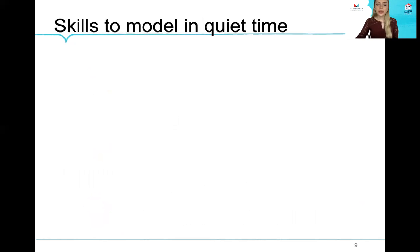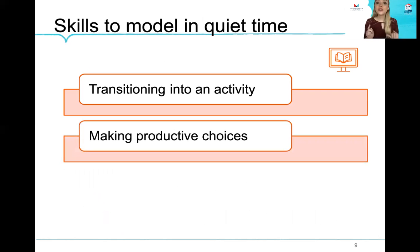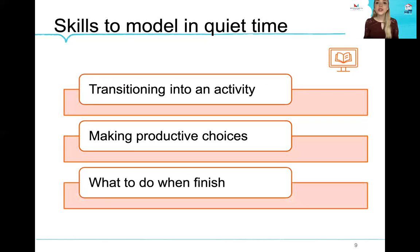And this is not only for transition. There are other skills that you are modeling to them during quiet time. First of all, transitioning into activities from a high level of activity to an activity that requires more focus. Also making productive choices while they are in quiet time, and what to do when finished.